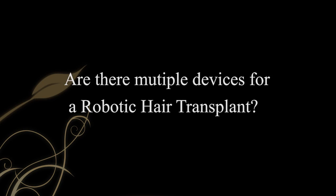When asked if there are multiple devices for robot hair transplants, or different model numbers or different manufacturers, the quick answer is that at the current time there is only one, and that is the ARTAS system that's been manufactured by the Restoration Robotics company.